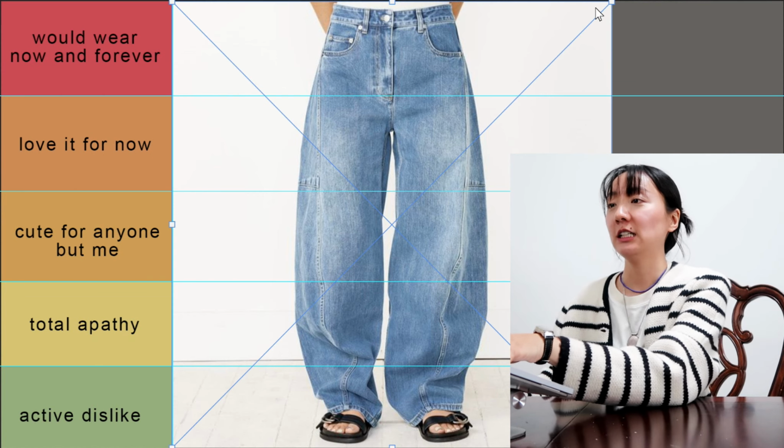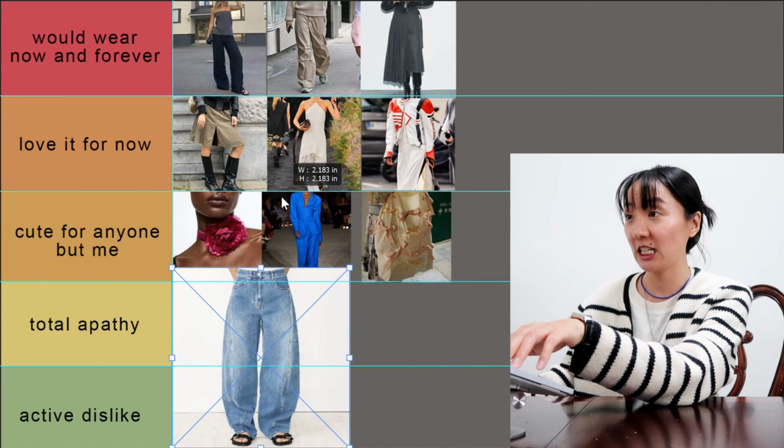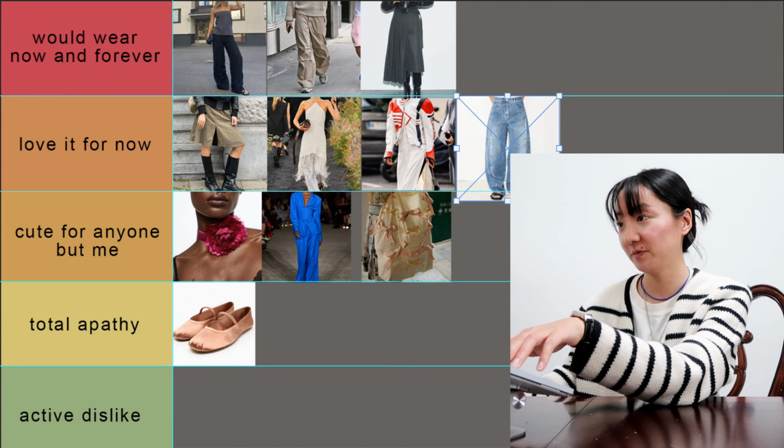And I really love baggy denim. I do prefer ones that are a little more fitted at the top and then wider at the bottom. And I think the specific trend is talking about very wide oversized baggy jeans everywhere. So I'm gonna put it in love it for now. Sometimes it's a little bit too shapeless for me because I already wear so many oversized things. So it's a love it for now trend. May love it later, I don't know.